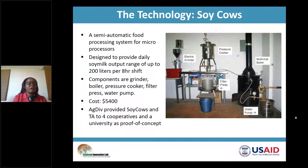The soy cow is a semi-automatic food processing system that is mostly used by microprocessors to process soybean into milk. The equipment is designed to provide a daily soy milk output of up to about 200 liters, and it can go up to about 300 liters. It depends on how hard the entrepreneurs have worked to produce that milk. But this is in an 8-hour shift. The soy cow itself has a number of components.